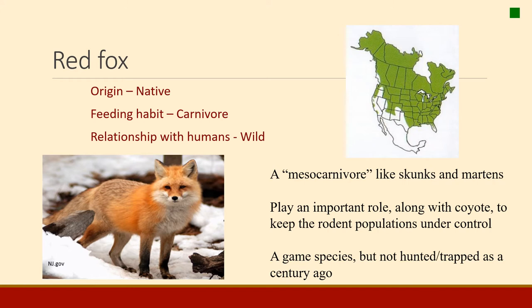The next mammal we'll cover is the red fox. Its origin is native, its feeding habit is carnivore, and relationship with humans is wild. It's actually a mesocarnivore, just like skunks and martens. So the majority of their diet is meat. However, approximately 30 to 40%, depending on time of year and range, they're going to be consuming fruits and seeds, vegetables, whatever they can get their hands on. They're pretty opportunistic. They do play an important role, along with coyote and other similar sized carnivores, at keeping rodent populations under control. And still a game species in Idaho, but not hunted or trapped like they were a century ago.